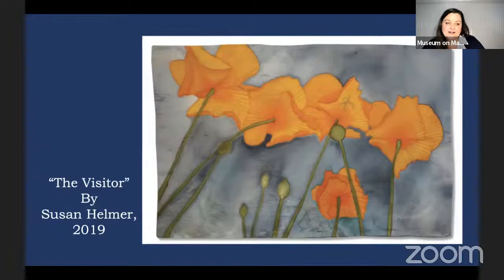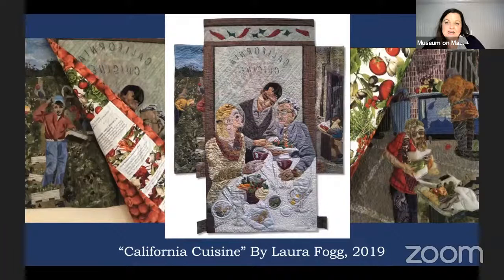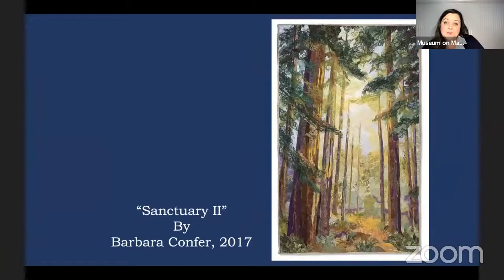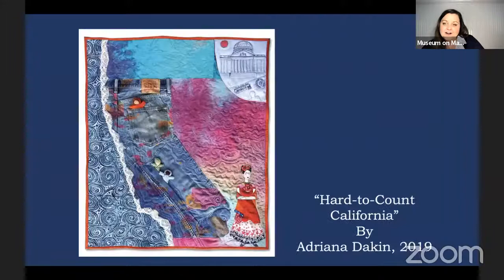California Cuisine by Laura Fogg, 2019. This has a top layer, and the two side images are actually the quilt behind the front panel that talks more about behind the scenes of California Cuisine, in case you're wondering why there are three pictures there. Yosemite Valley View from Taft Point by Sue Seifkin, 2019. Sanctuary 2 by Barbara Comfer, 2017. And Hard to Count California by Adriana Dawkins, 2019. I ended with this one because we just had the census, and it's speaking about that.